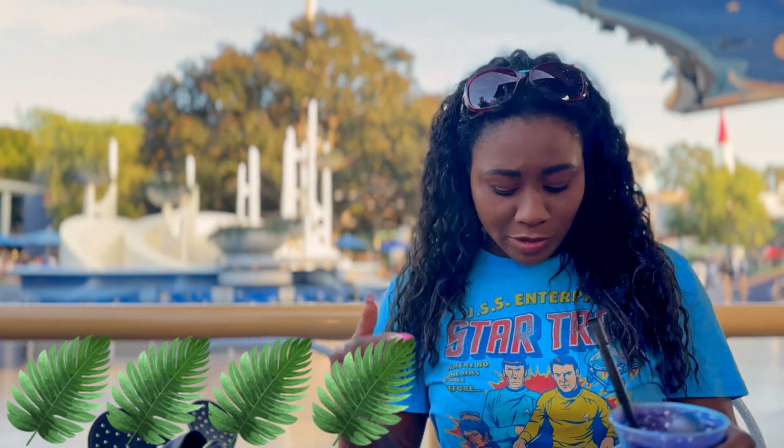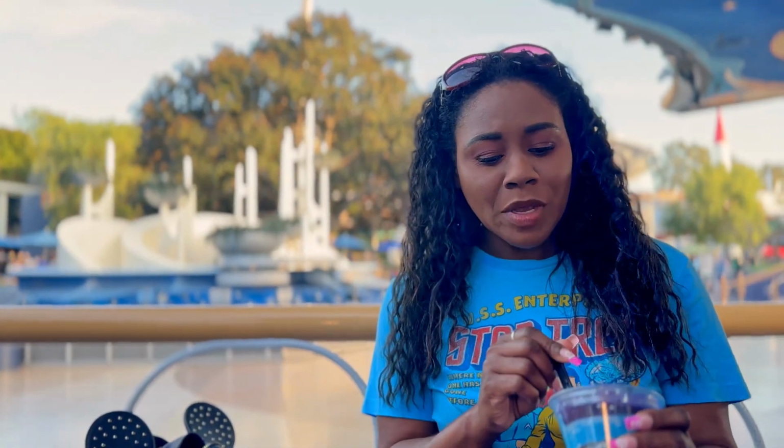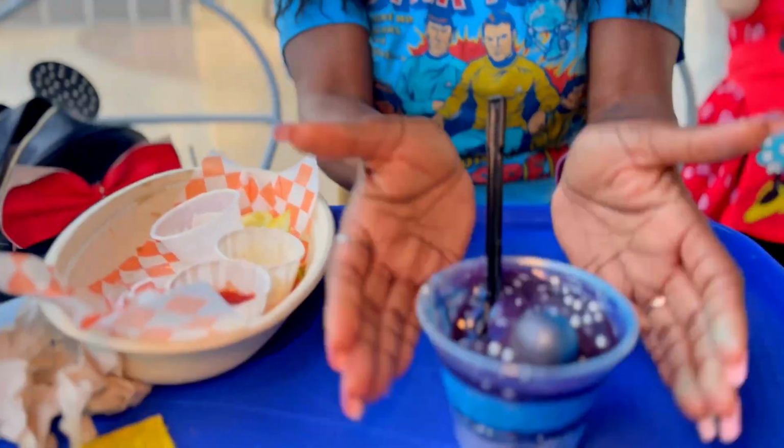Yeah, it's very good. I'd give it 4 fronds. I wouldn't trek all the way over here to get it. I almost said trip all the way over here. I mean, it works either way. But it is very, very good. But I'm going to leave the rest of this to you because it is very rich.